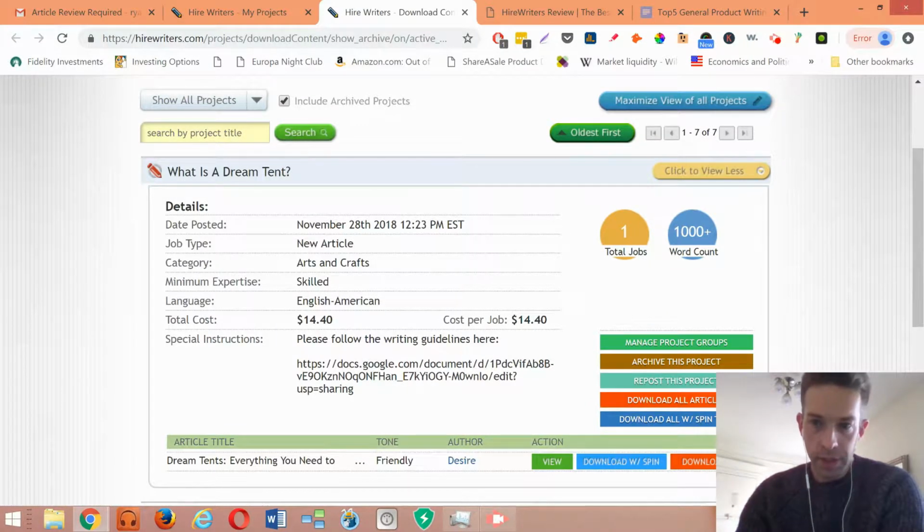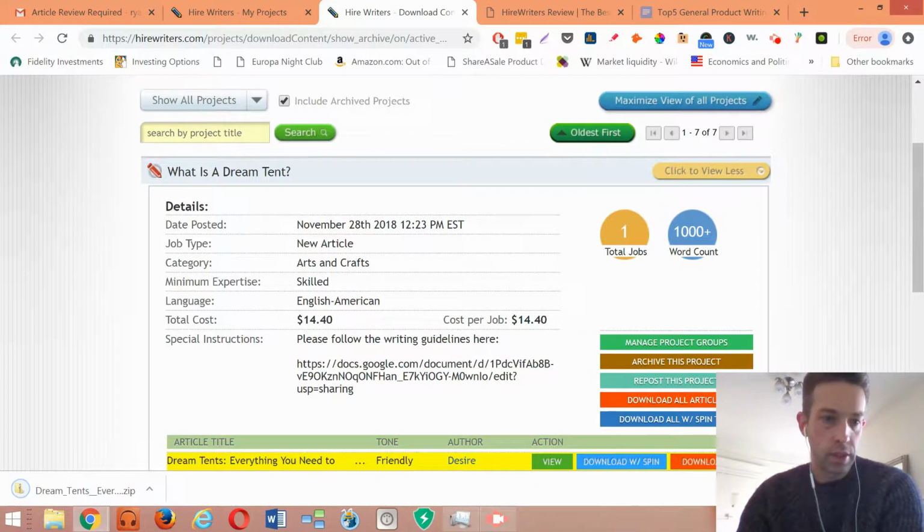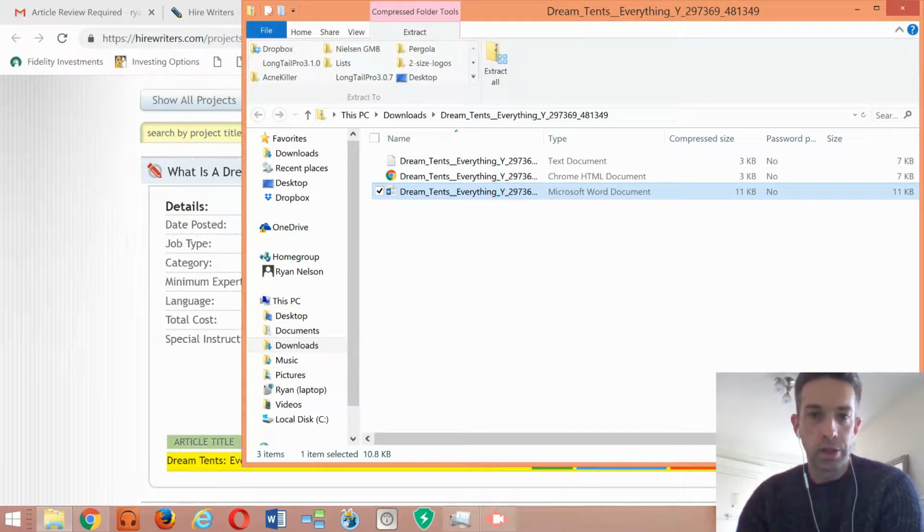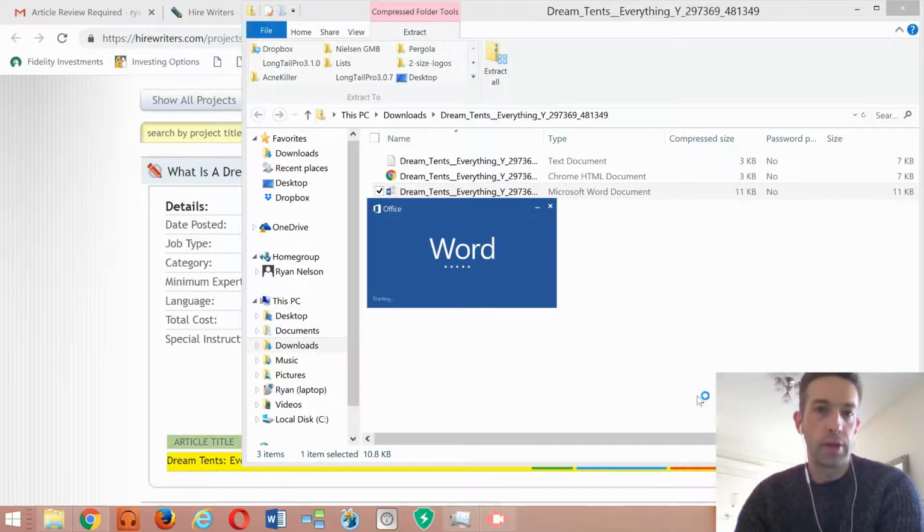So now here it is, and if you click download, it goes into the zip file, which is somewhat annoying. I'd rather just download as a document, because the zip file stuff can be kind of annoying. So here it is. So now I have it as a Word document. Okay.